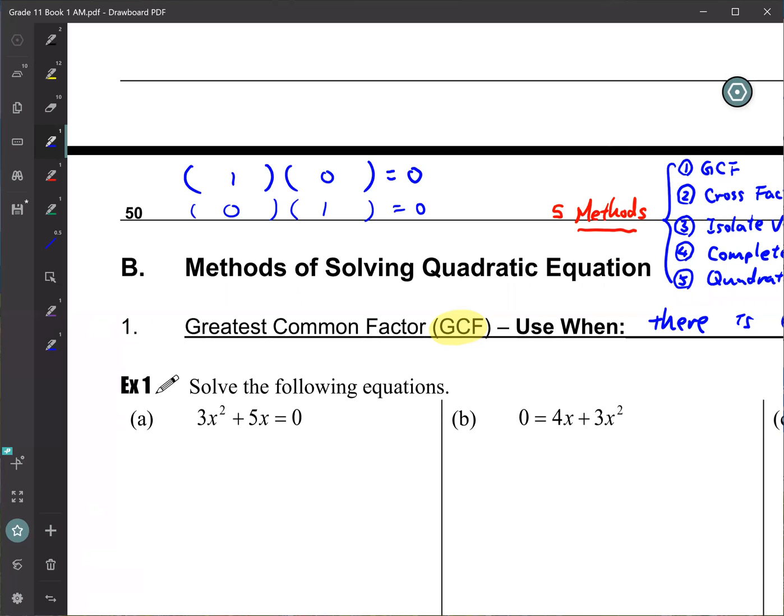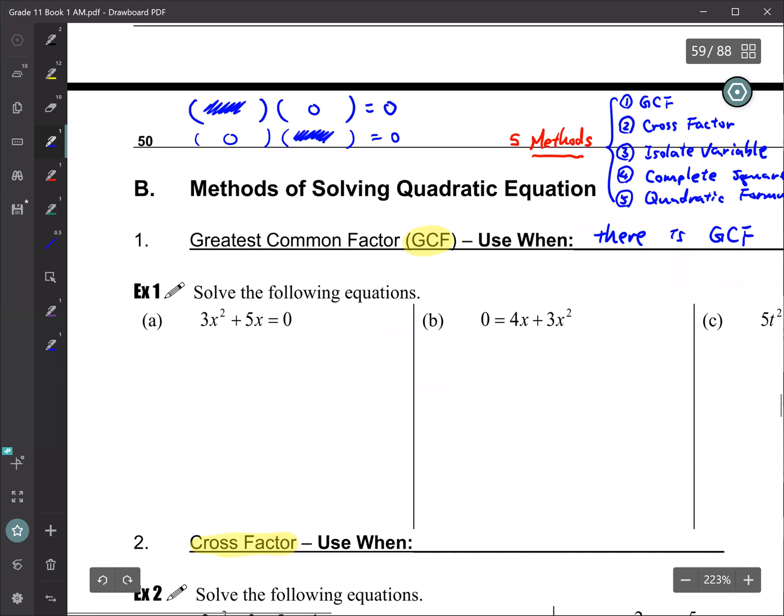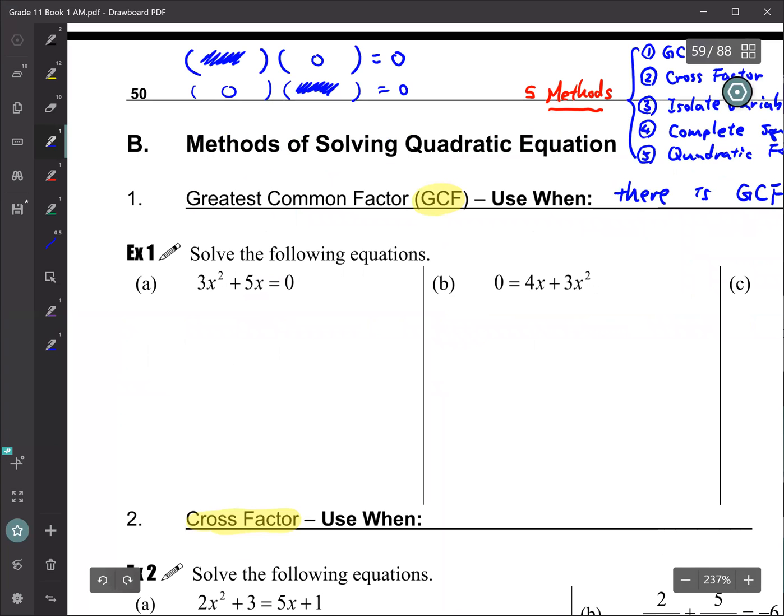We need to break it into 2 brackets, multiply together, and then make either one of them 0. The first bracket can be anything. The second bracket can be anything, but the other bracket has to be 0. Then the equation will be true. So turning it into brackets, that's called factoring. So let's look at question 1a. What's the common factor for the left side? What do they have in common? Sarah?